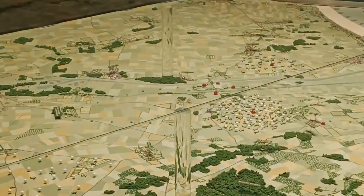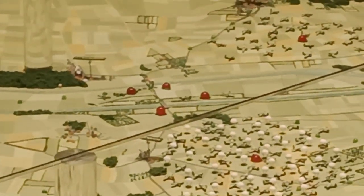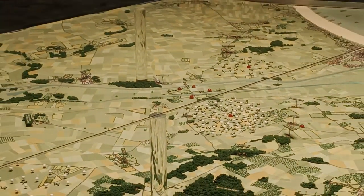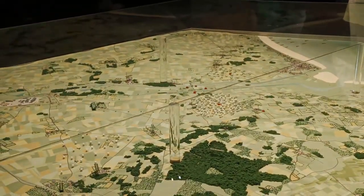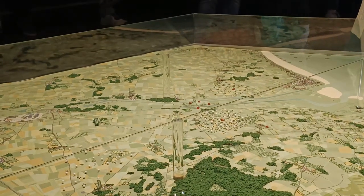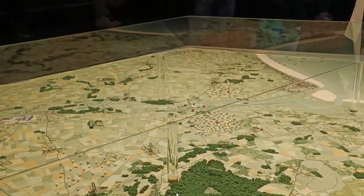Major John Howard and his men ran out of the gliders. At 12:30, the bridge was secured. It took only 10 minutes for the 6th British Airborne Division to capture the bridge. Now the hardest part was to hold on to the bridge.